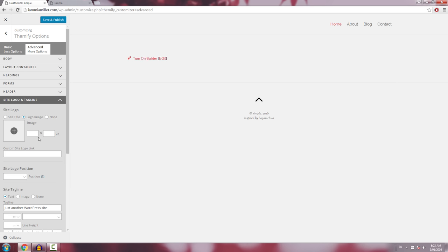Okay. You can also change the sizes here. So once you've uploaded the logo, then you can actually change the size here. Okay. So you can try like 50 by 50 pixels first, and then adjust it to whatever you need.